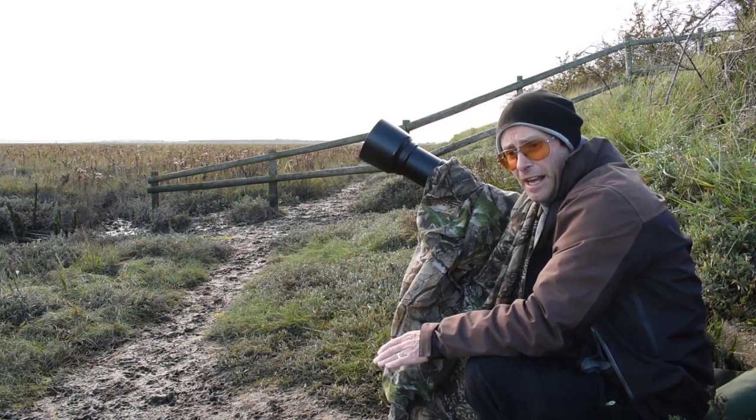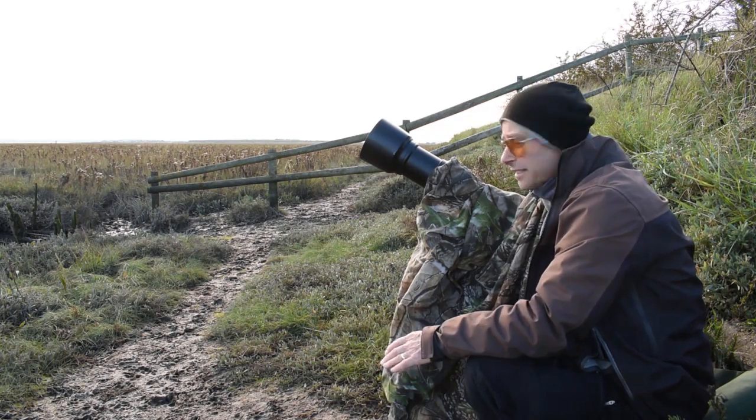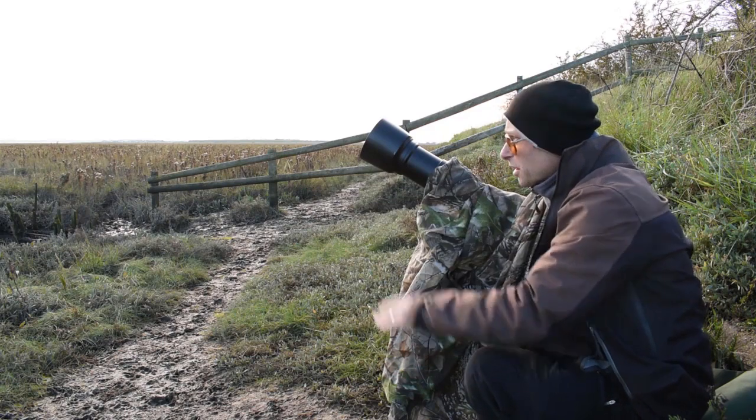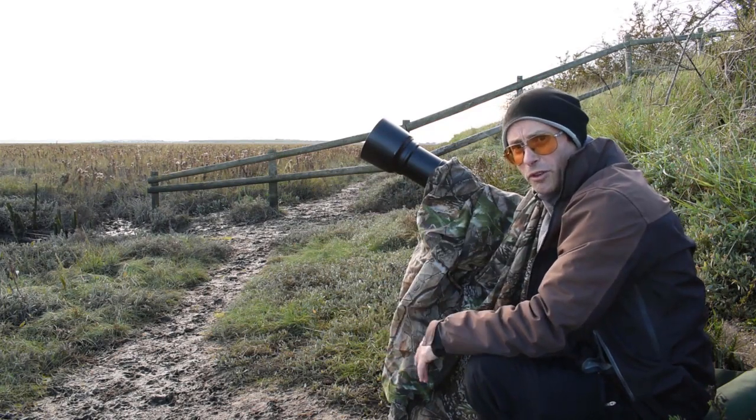I'm quite low. If I need to, I've got my mat with me so I can lay on the ground as well, but at the moment I think this is okay because the salt marshes are actually quite high. The channels through them are a bit lower, but fingers crossed that'll be okay.